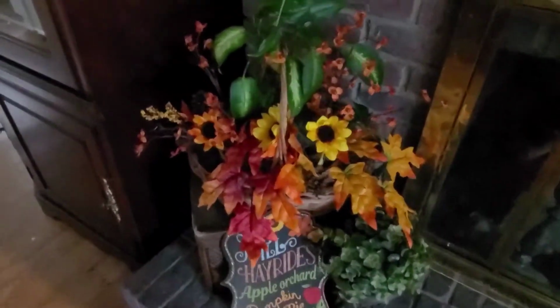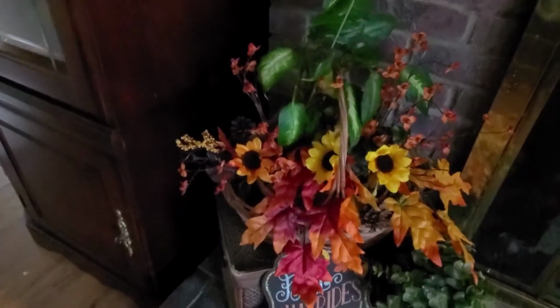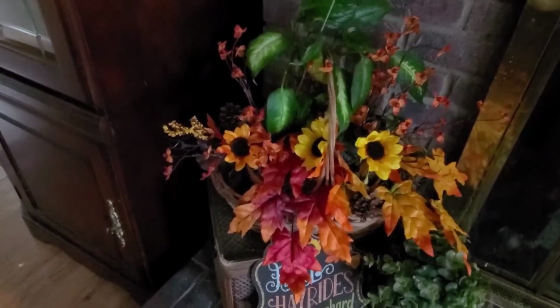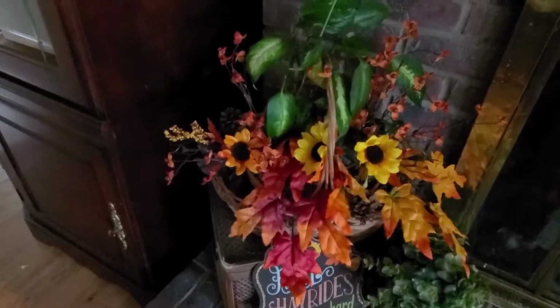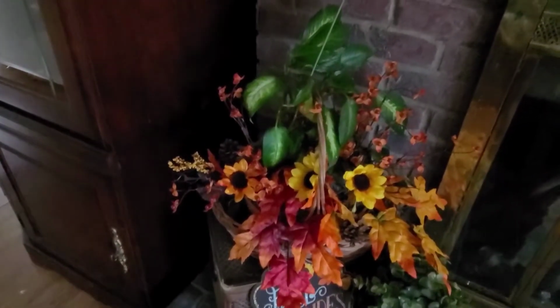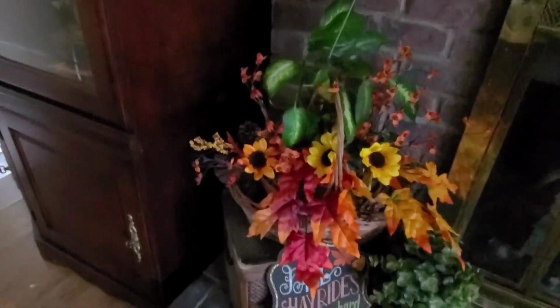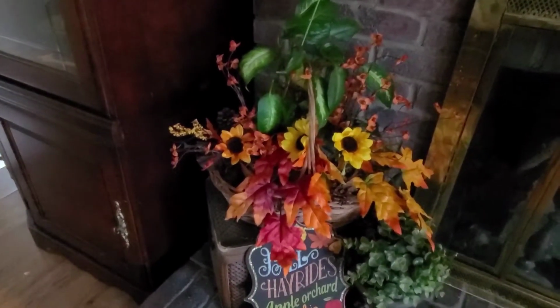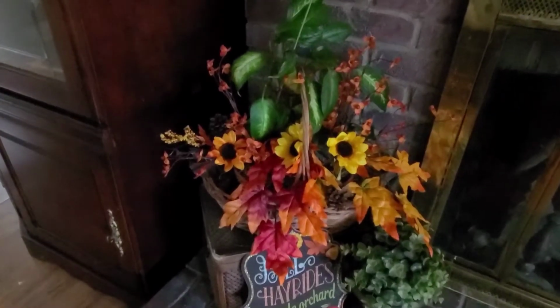What I've done next. Now this is a real plant that was given to me from some friends of ours when my husband passed away. And I'm struggling to keep it alive because I forget to water it most of the time. I'm terrible with live plants. I really am. But it is hanging in there, so I'm proud of it.